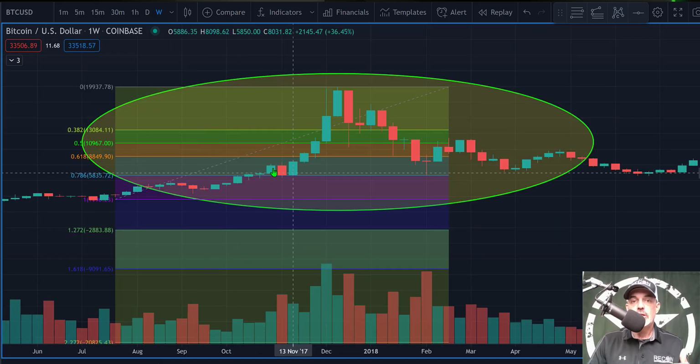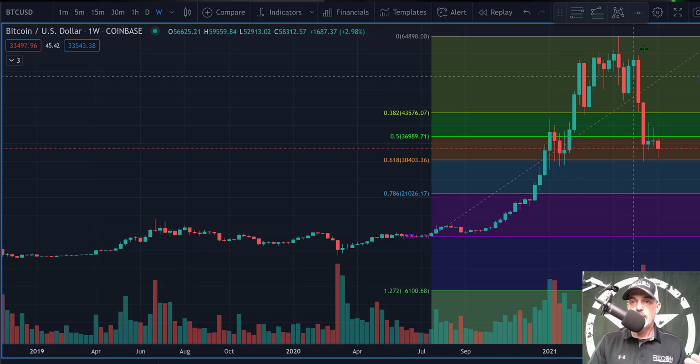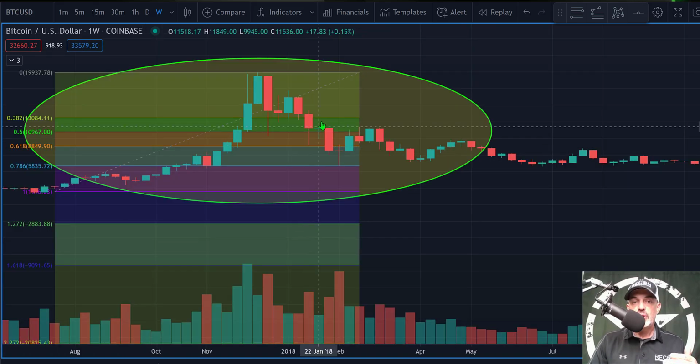If I blow this up for you, you can see the parabolic move up, the pullback from the all-time high, we get a bounce, and then we pull into the 618 level and pretty much touch 618 almost exactly. And then if we look at the same price action here, we pull up to the all-time high, we get a pullback, we get the bounce, and then we sell off into the 618 zone almost exactly once again. And then after that in 2017, we get a little bit of a bounce, we sell off into the 786 zone, and then we pull back up only to roll over and head into the bear market.